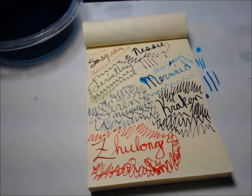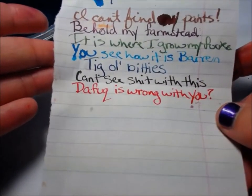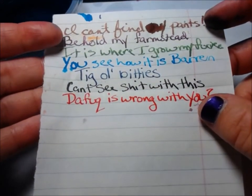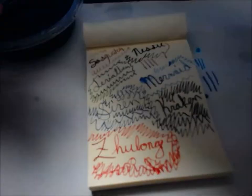Anyway, I also have written all of these samples on cheap paper, and you can see I had a little bit of an incident with Sasquatch and Mermaid, but the rest of them seem to behave pretty nicely. I don't have a lot of feathering going on with the rest of these. On the back, I actually think Siren is performing the best in terms of double-sided paper, and Nessie is probably pretty good too. Leviathan, you got a little bit of bleed through, and a little bit on Sasquatch. Of course, Kraken, because that's dark as shit.